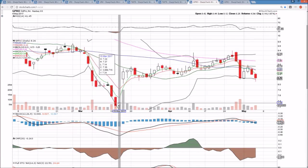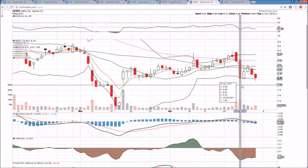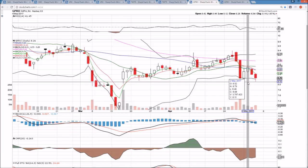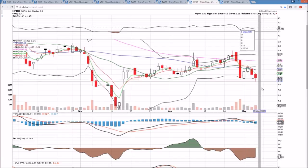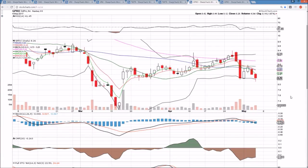The bears have proven themselves. Look at the volume, increasing bear volume. Again, textbook play here for the bears. And let me know if anybody's playing these plays. If anybody's taking GoPro bearish, certainly would like to hear it. 7% move down in the past 2 days.